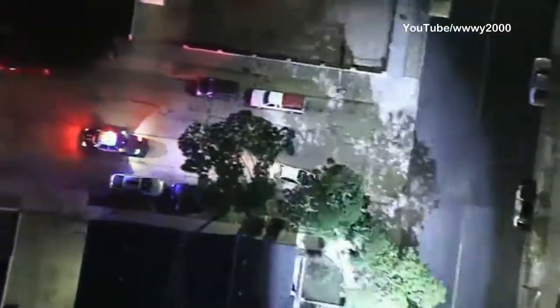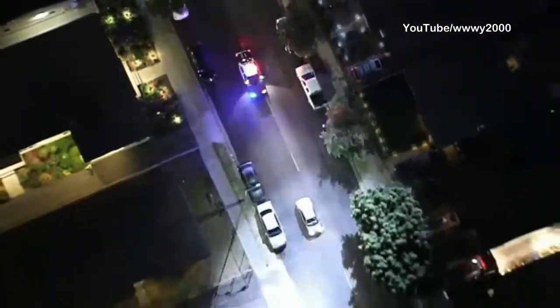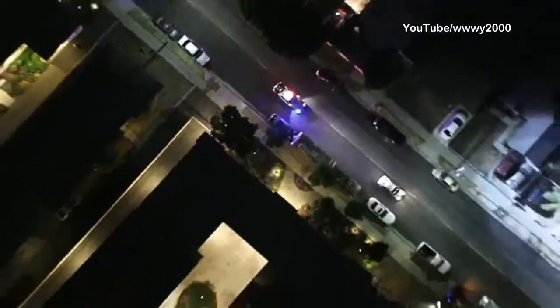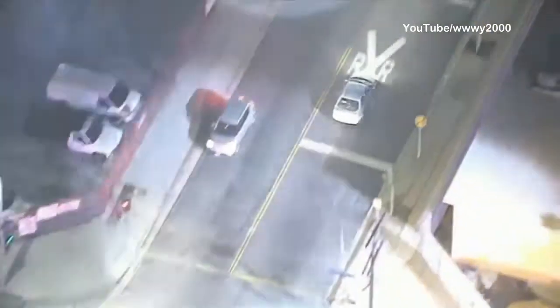We're getting confirmation from the Newton LAPD Newton Division that this suspect is a stolen vehicle suspect. Newton officers went into pursuit of this vehicle a short time ago, and now we understand that one of the passengers may be armed at this point. So a very dangerous pursuit. They normally will try a pit maneuver.